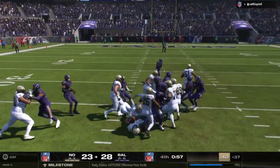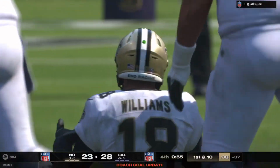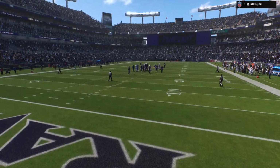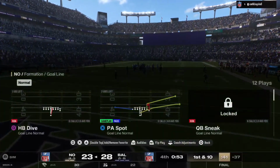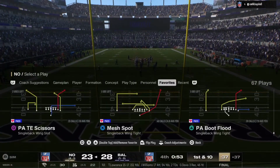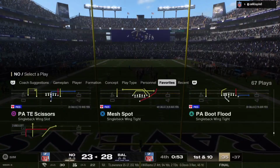It's the quarterback with the sneak. And he is going to have the Saints first down as they find a way to keep the chains moving on 4th down. So now the Saints will use the first of their 3 timeouts to get the stoppage with just over 50 seconds to go in this one.